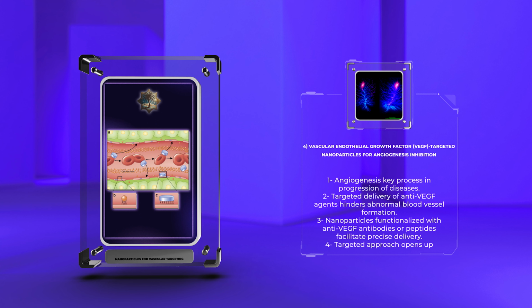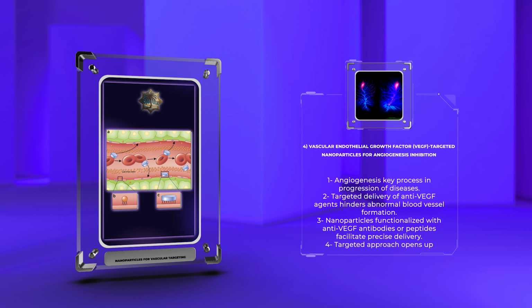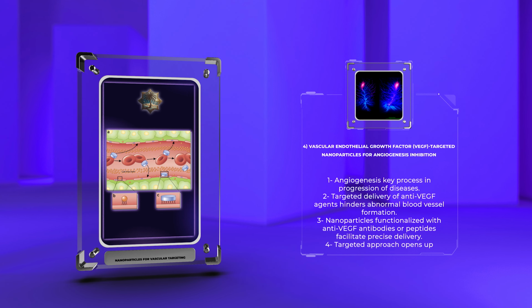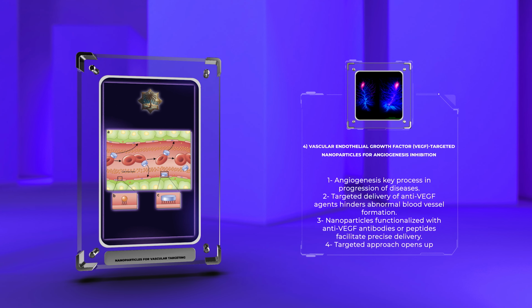Nanoparticles functionalized with anti-VEGF antibodies or peptides can selectively target the VEGF receptors, facilitating precise delivery of anti-angiogenic drugs and enhancing therapeutic outcomes. This targeted approach opens up new possibilities for personalized medicine and improved treatment options for patients.